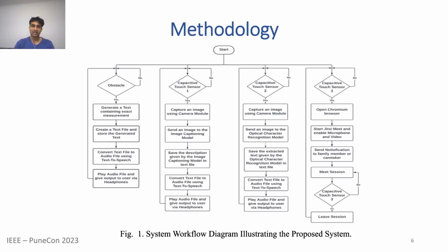The other button is OCR. So if the user clicks the OCR button, the same process happens, but here there's an OCR model in our cloud. The image gets sent by the Raspberry Pi to the cloud. The cloud extracts the text out of the image. Then the text is sent back to the Raspberry Pi, which converts the text to speech and dictates the particular text to the user.